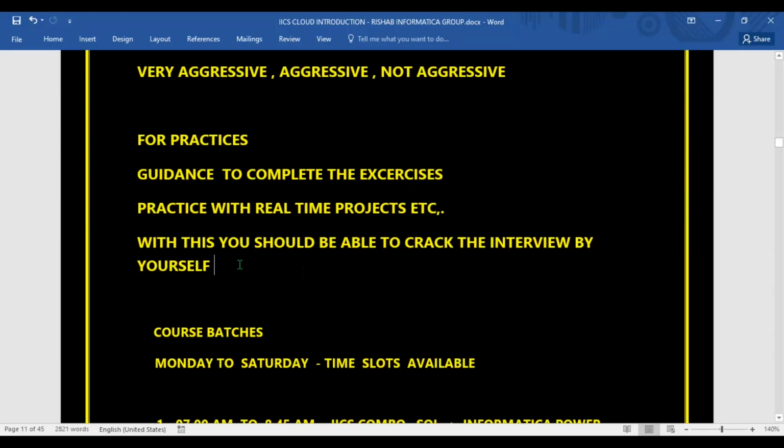Then practice with real-time projects. Most of the time we will try to show the real-time scenarios where we are using things, for example joining or anything we take. With this, you should be able to crack the interview by yourself. So I'm not going to recommend any proxy.